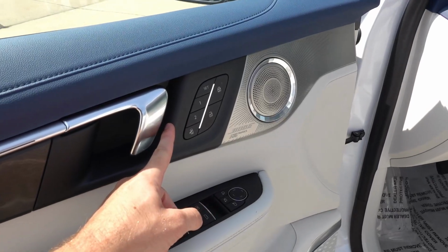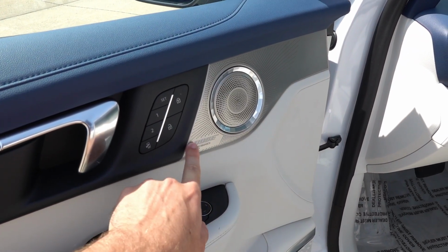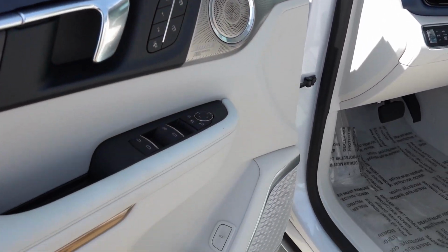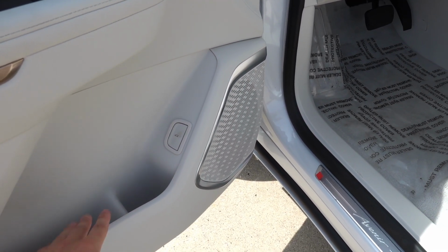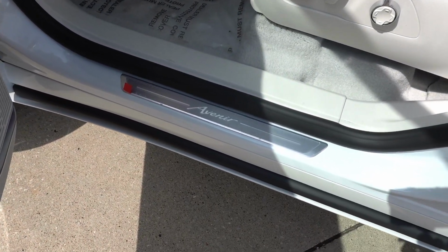You do have 2-person memory driver seat, lock, unlock, the Bose 16-speaker Performance Series audio system with this very nice metal accented grille. And then down below, you do have your power tailgate release button right here, in addition to that nice chrome accents around the actual speaker grille itself. Good amount of lower door storage. You do have the Avenir nice door sill plate there.